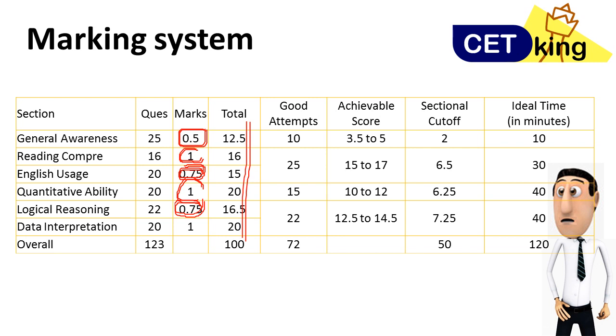For example, GK is 0.5 marks, RC is 1 mark, Quant is 1 mark, Logic is 0.7 marks, and verbal usage is 0.75. So the total is going to vary with every question, with every topic. So this will be a little difficult for you to comprehend. Fine. So please pause the video and note this thing. I'm going to cover this in a separate video on how to perform in the IIFT exam. That will come as a part of a separate video.